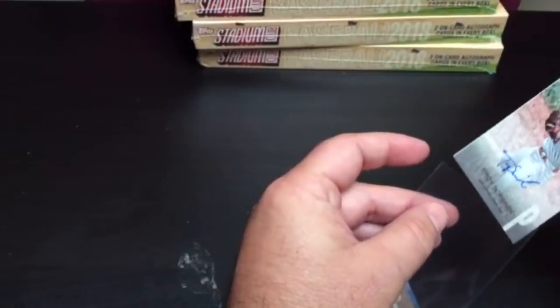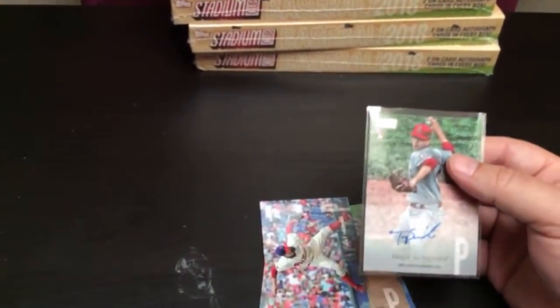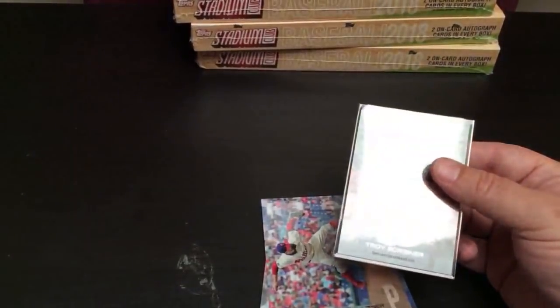Found the auto. And it is an Angel. It may not be Ohtani-san, but gosh. Who's got the Angels in these? Joshua C is coming at you. Troy Schreibner.